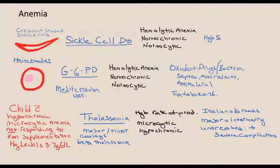So the key note on this one is that thalassemia should be considered in any child with hypochromic microcytic anemia that does not respond to iron supplementation. So if they're not responding to iron supplementation, you want to do a hemoglobin electrophoresis, and you'll see elevated levels of hemoglobin A2 and F.